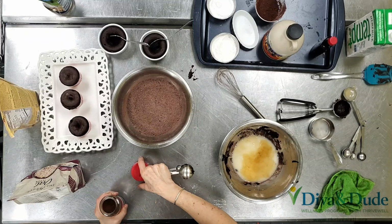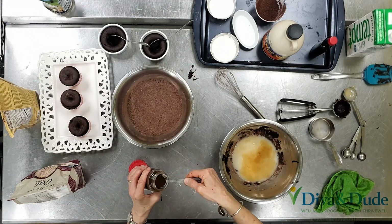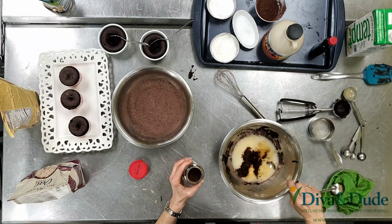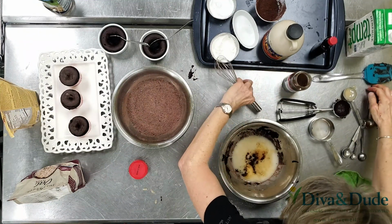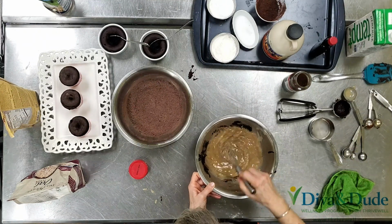Remember I mentioned that's a really great little way to bump up just the grown-up taste. It's kind of a mocha instead of just chocolate, which is so delicious. Okay, so here is my ingredients. The only thing left I have is the maple syrup.